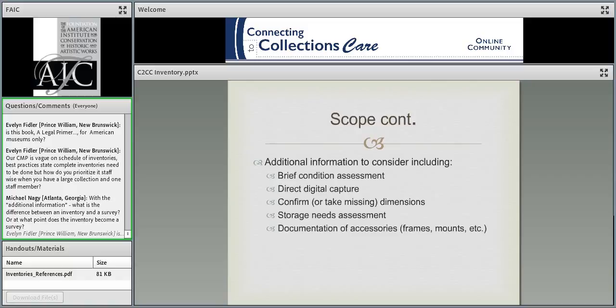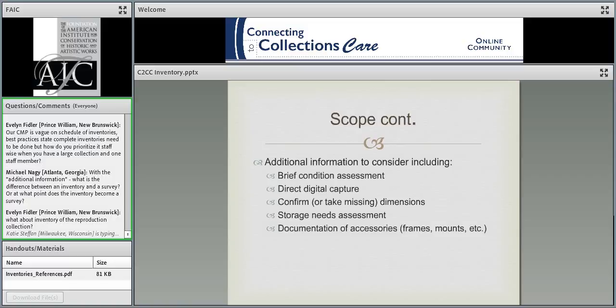And obviously, the more ambitious your inventory is in scope, the more time and resources it will require. However, the additional investment required to broaden the scope of the inventory may repay itself many times over in the long run. For example, let's say you know that in 3 to 5 years you're going to be moving your collection to another location. In that case, taking or confirming your measurements or barcoding at the time of the inventory would be money well spent.